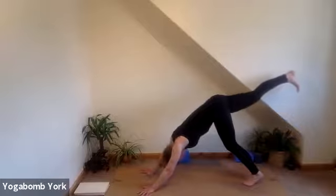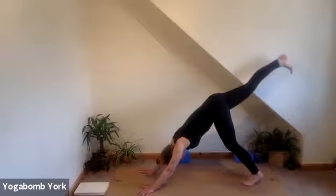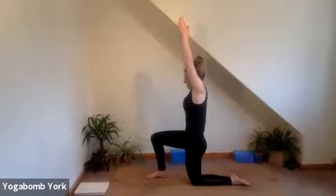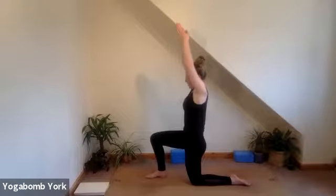Toes pointing down. If the toes are pointing down, it means our pelvis is neutral. And then exhaling, stepping the right foot up to meet the right hand, dropping the left knee, and coming up into our low lunge on this side. Inhaling, reaching up. Again, just noticing your body. Are you contained? Are you energized in your core?